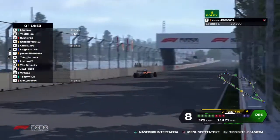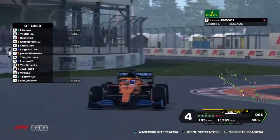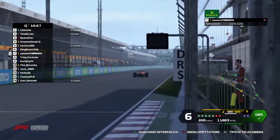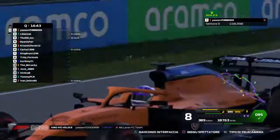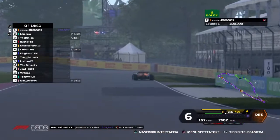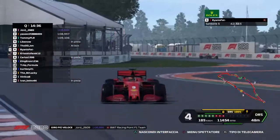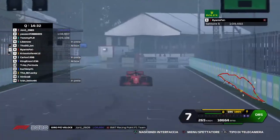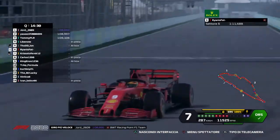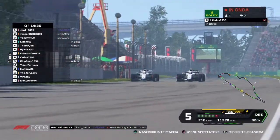So let's follow Yaselnelf, about to cross the line, and he does a 1:08.998, which puts him, of course, in provisional pole position. Now Ryan is about to start a lap, and Jord does a 1:08.8 and takes P1, of course provisionally for now.